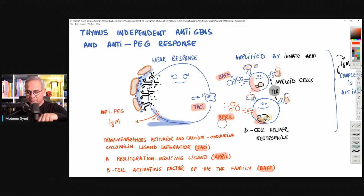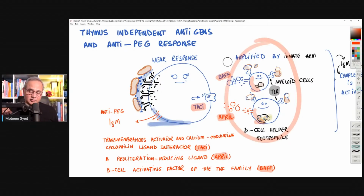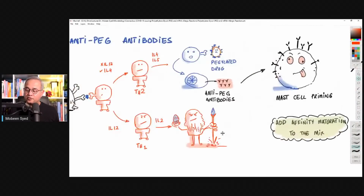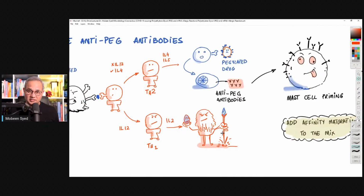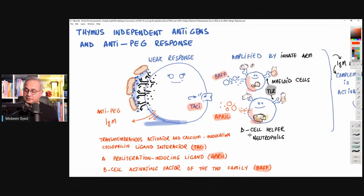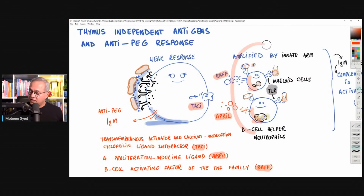However, here is the next part of the response. The innate arm can help this B cell without this classical pathway of activation. This classical pathway does not engage, and even then this cell becomes activated. How? So on the innate arm, we are aware that there are cells like neutrophils, dendritic cells and the macrophages and the myeloid cells. There are specific neutrophils as well that are called B cell helper neutrophils. There are many kinds of neutrophils.